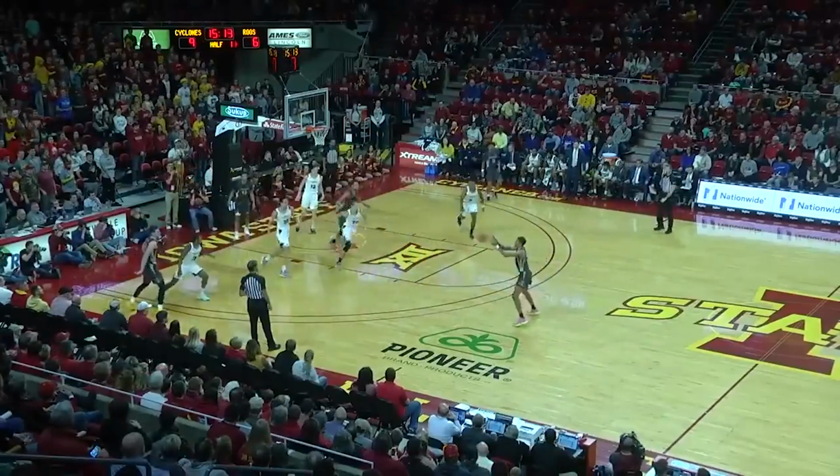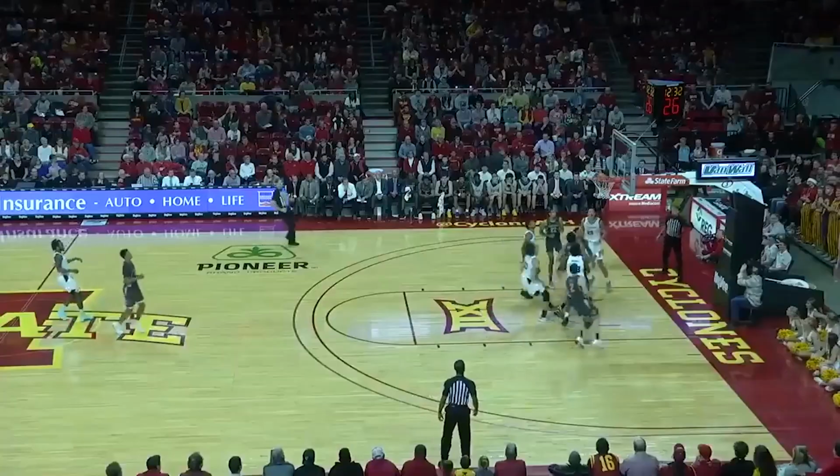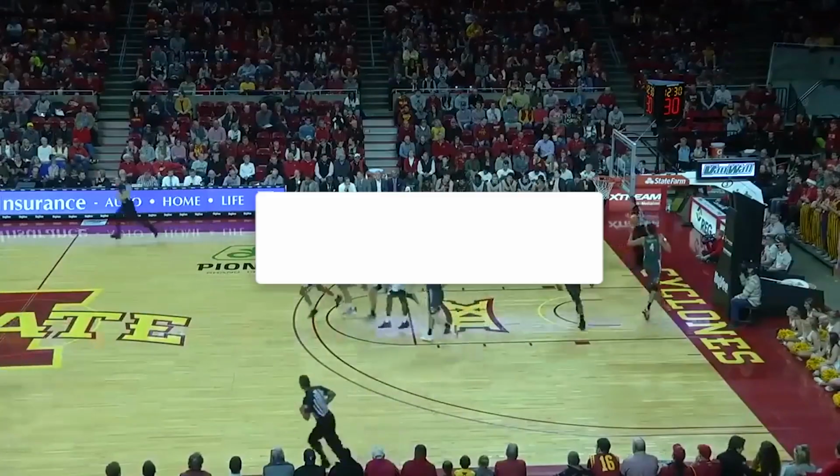Do you agree with Sacramento's decision to sign Haliburton? And which of these highlights is your favorite? Plus, what other highlights should we have included?